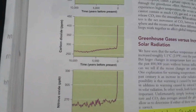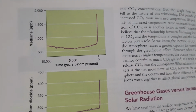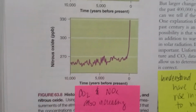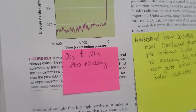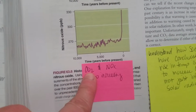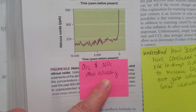So there's other levels too that rise. So it's not just CO2, but this shows the other greenhouse gases, the main ones. So methane, we can see a big spike in methane. We can see a big spike in carbon dioxide, what we just looked at, and then nitrous oxide. So everything is rising, everything is spiking. Actually, this is supposed to say methane. So we already talked about CO2. But methane and nitrous oxide are also increasing. So make sure you note that on your sticky notes.